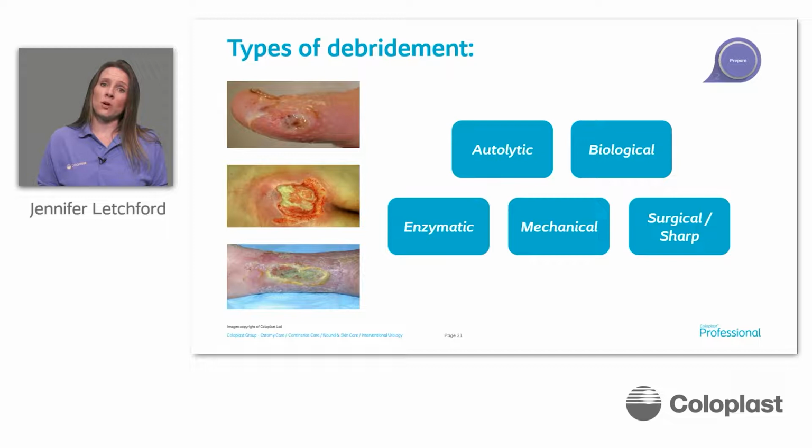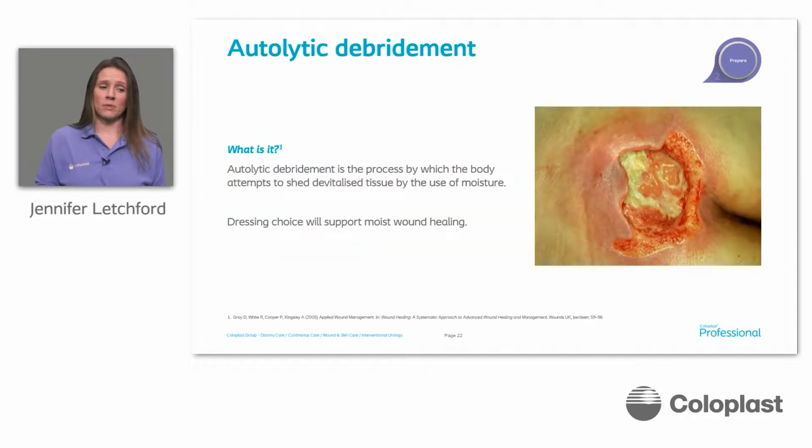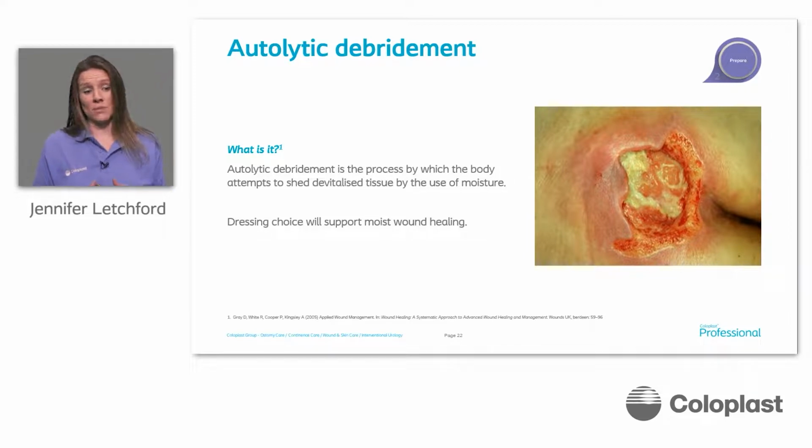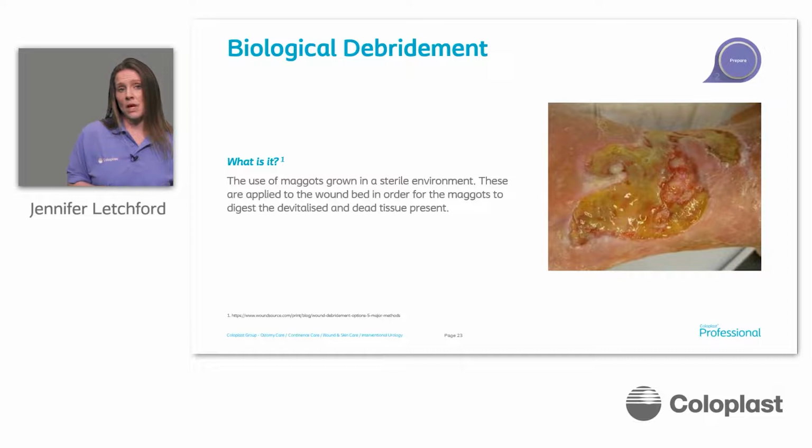There are different types of debridement that we can look at here, and we'll go into each of these in more detail, starting with autolytic debridement. So what is it? Autolytic debridement is the process by which the body attempts to shed that devitalised tissue, and it does that through the use of moisture. Our dressing choice will also support autolytic debridement. Biological debridement. What I mean here is actually the use of maggots in a sterile environment, which will help to break down those dead and devitalised tissues.